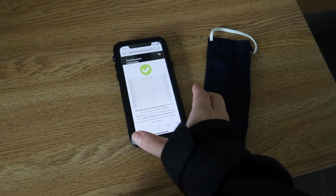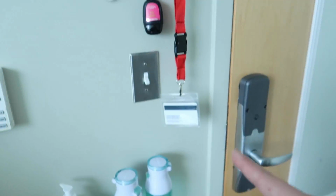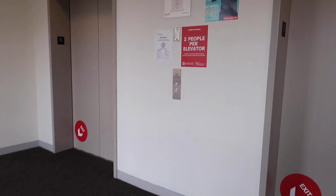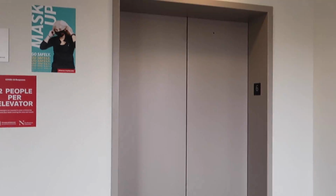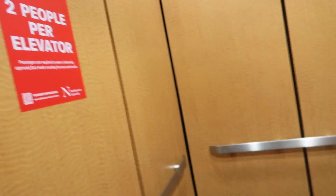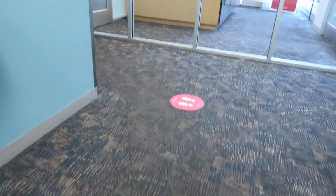Before we go, I make sure I have my phone with my daily wellness check, my mask, my lanyard, and hand sanitizer. Let's go! So this is what the elevator situation looks like in a high-rise dorm. My building is 16 stories, so it's one of the taller buildings on campus. There are signs everywhere, so the rules are pretty clear, but it's 2 people per elevator. There are waiting spots on the floor, and then that's just a peek of the Proctor station, which is now self-tap with your Husky ID.